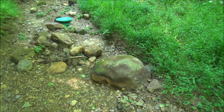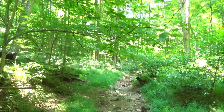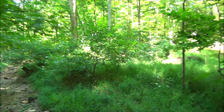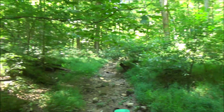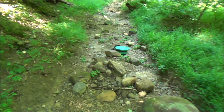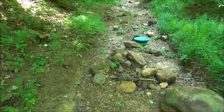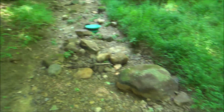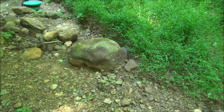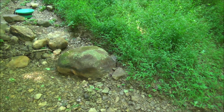Here's the spot. What caught my attention was we're down lower in the valley, and it's flat, and the stream's sort of braided down here. But it got to this one section, and we've got all these large cobbles here. Something up in the woods. What was that? Okay. So actually, this is as big as it gets around here. There's a big old piece of something, not sure.